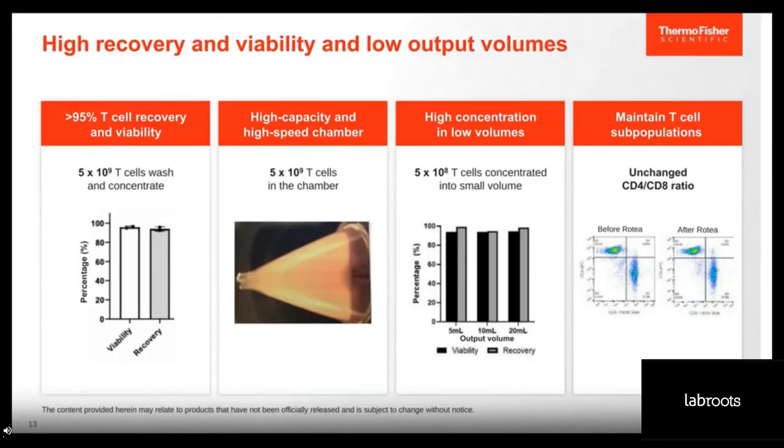And again, here is some data showcasing Rotea's capability. As I mentioned, we can get more than 95% T cell recovery and viability after wash and concentrate, and this holds for other cell types as well. You can see the maximum number of T cells accumulated in the chamber. The counterflow centrifugation chamber volume is 10 mL and can hold up to 5 billion T cells or 3 billion adult stem cells, depending on the cell size and the density of the media.